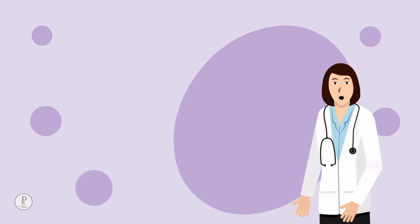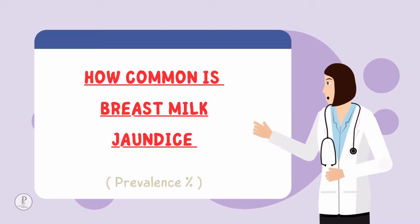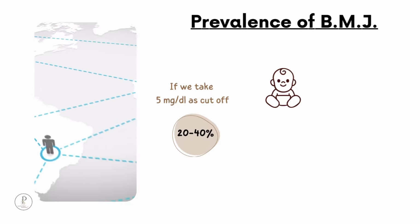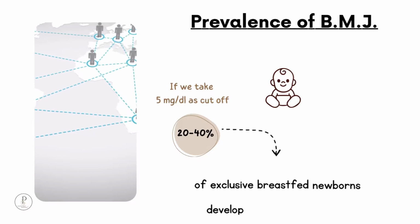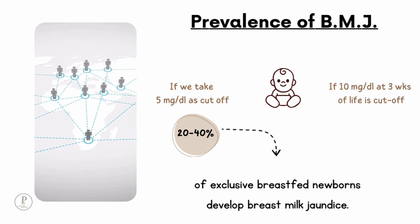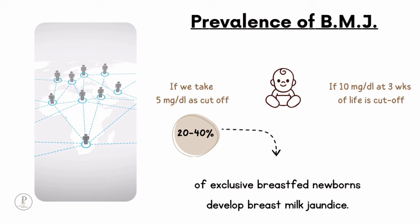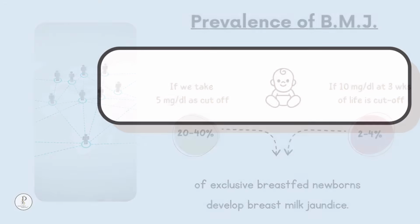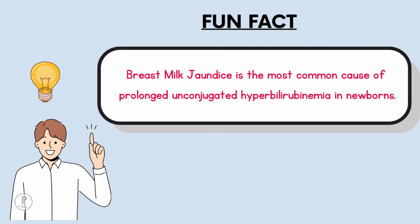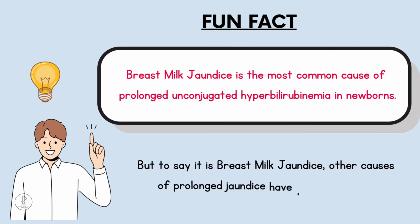How common is breast milk jaundice? Prevalence. If we take 5 mg per deciliter as cutoff, then approximately 20 to 40% of exclusively breastfed newborns develop breast milk jaundice. And if 10 mg per deciliter at 3 weeks of life is taken as cutoff, then around 2 to 4% of exclusively breastfed babies develop breast milk jaundice. It is interesting to note that breast milk jaundice is the most common cause of prolonged unconjugated hyperbilirubinemia in newborns. But to say it is breast milk jaundice, other causes of prolonged jaundice must be ruled out.